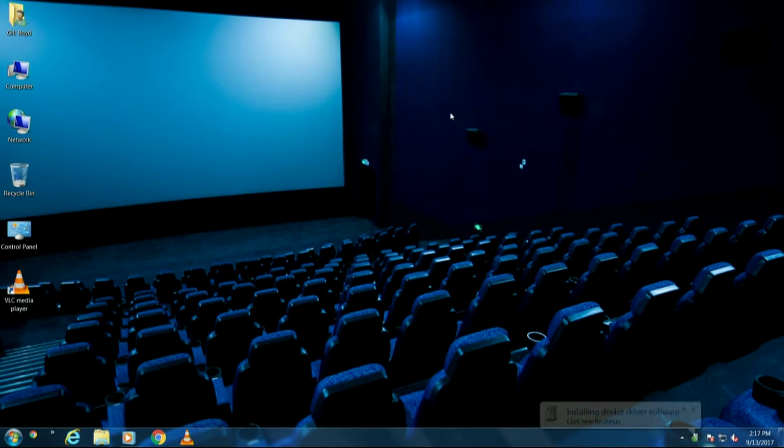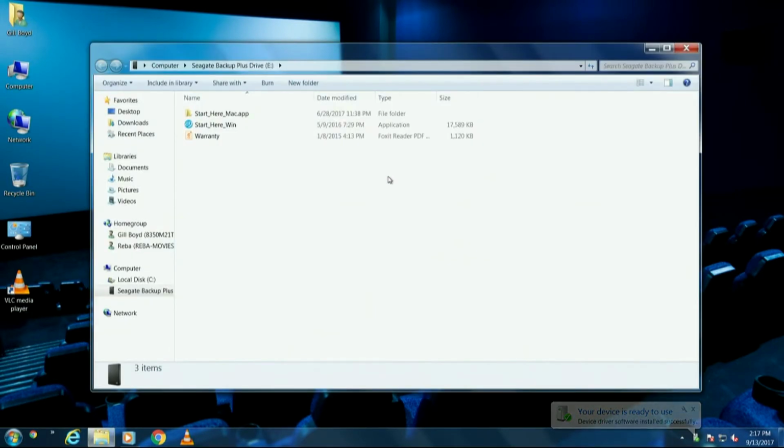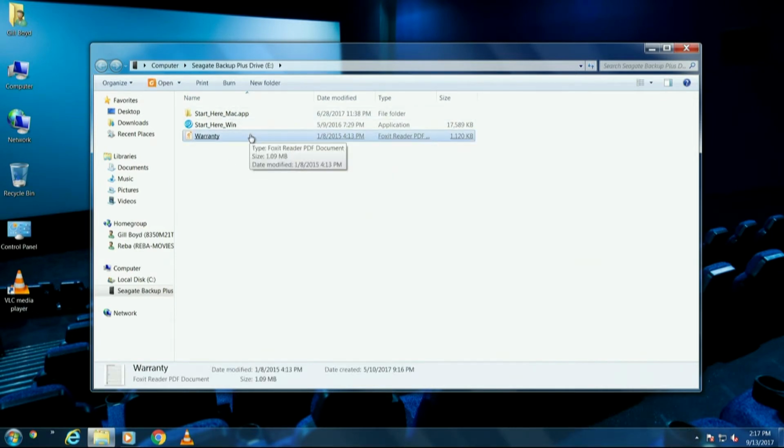I'm going to plug it in, and we should see something recognized. You'll see the screen come up, installing device driver software. Click here for status, which I'm going to do. Your device is now ready to use. And if you'll notice, it says open to view files. That's ready to go. Warranty information, start here for Mac.